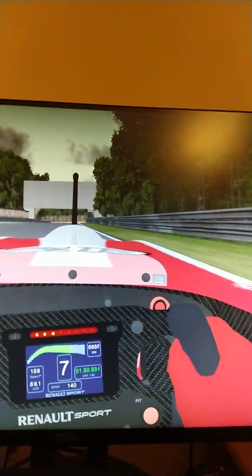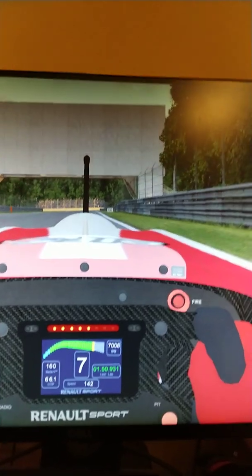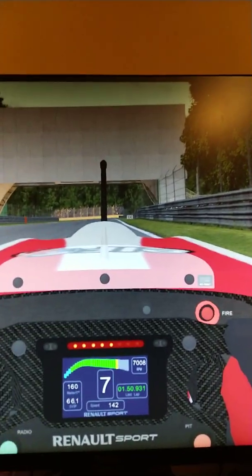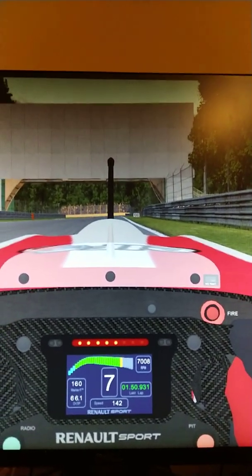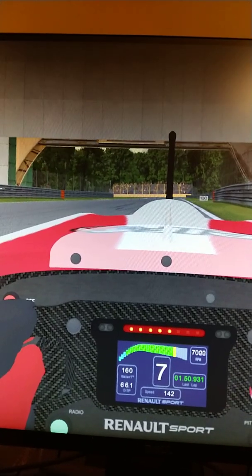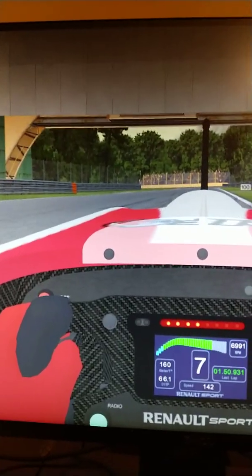Get to the approach, big bump in the braking zone just before the braking zone, just under the bridge there. We had a debate with my co-driver John Sharman. There is no bridge there. Well, there is a bridge. Actually, it was with the engineer. I don't remember, but there is a bridge.